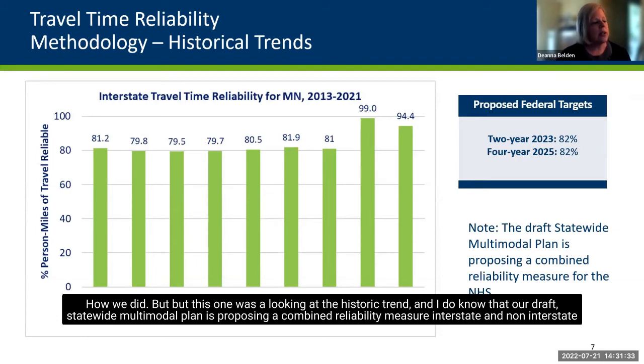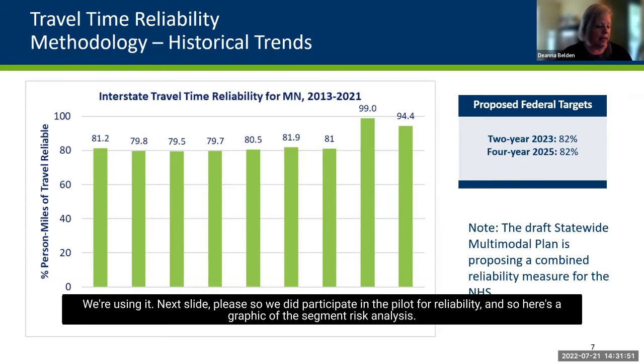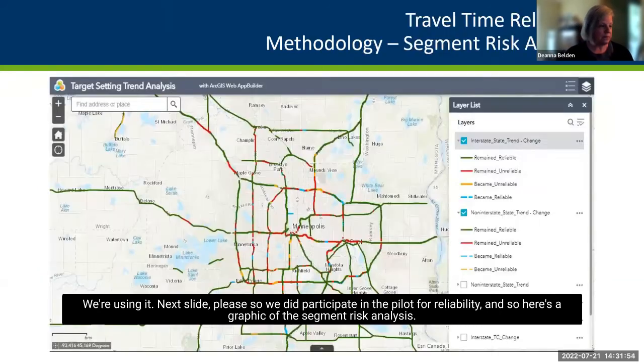And I do note that our draft statewide multimodal plan is proposing a combined reliability measure, interstate and non-interstate NHS. And I like to say that this is one of the federal measures we welcome because it gave us this nice NPMRDS data that we find to be useful. So we're using it. Next slide, please.